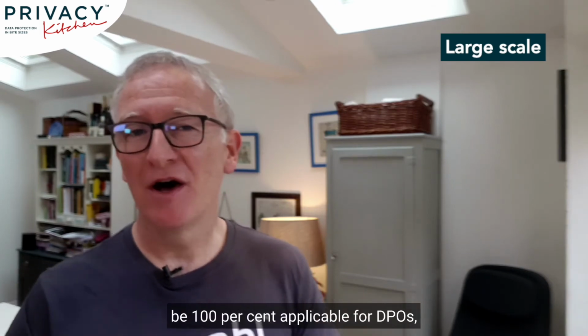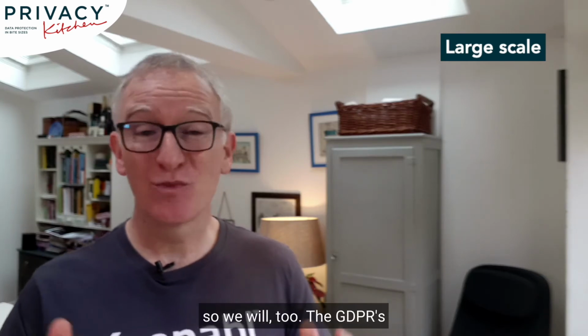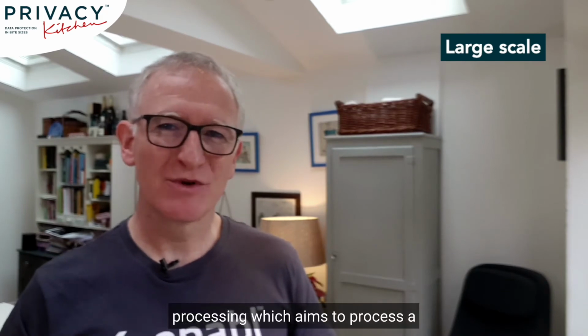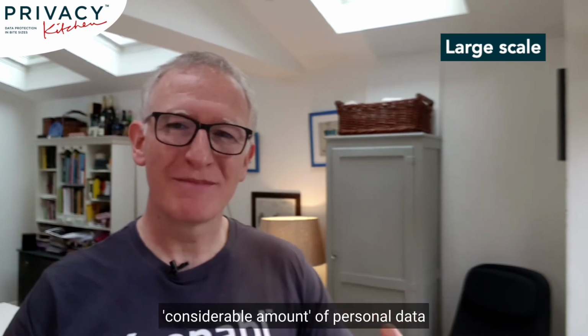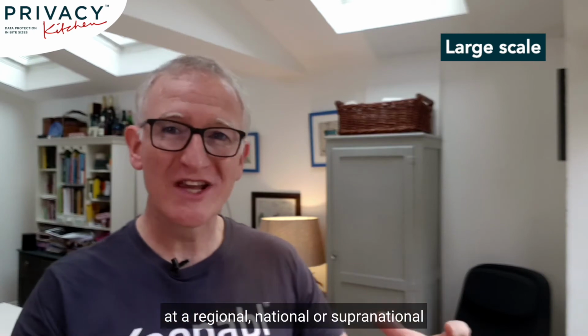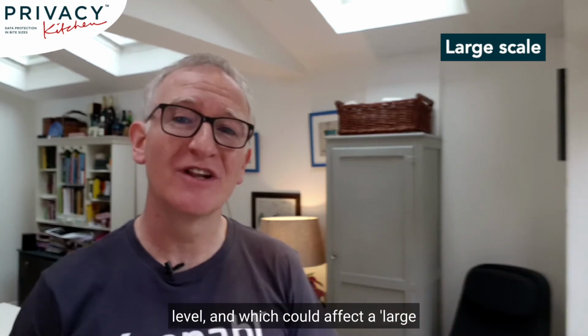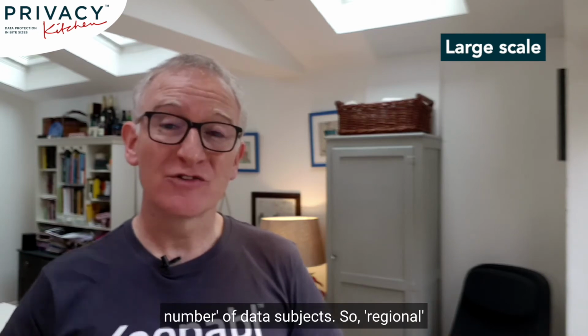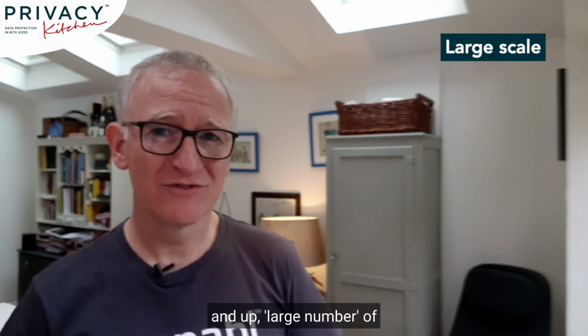so it may not be 100% applicable for DPOs, but the regulators start here, so we will too. The GDPR's example of large scale is processing which aims to process a considerable amount of personal data at regional, national or supranational level, and which could affect a large number of data subjects. So regional and a large number of data subjects.